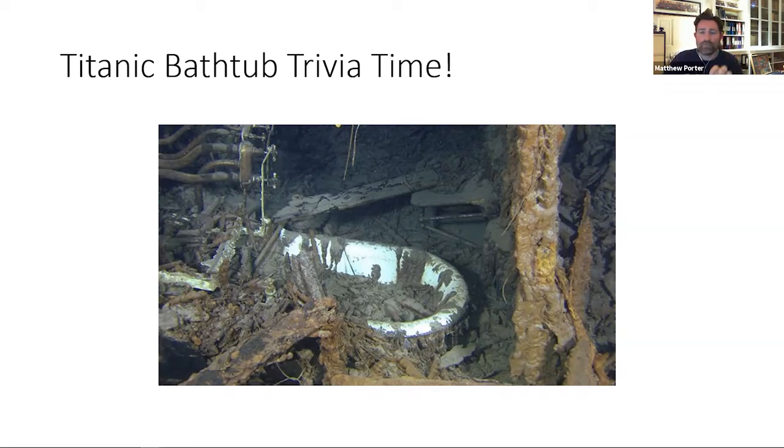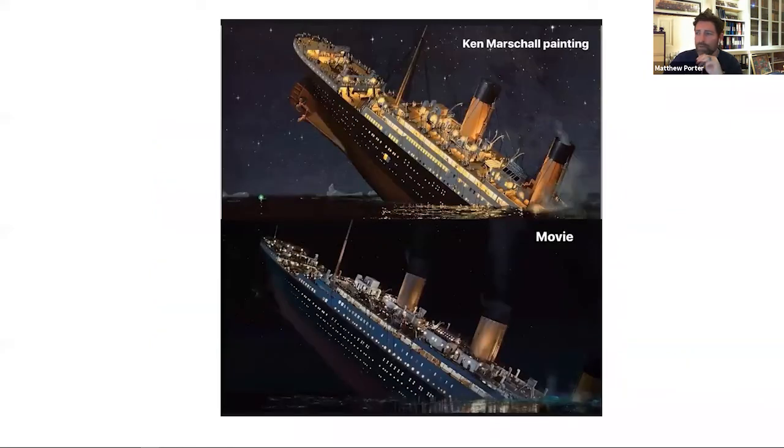So the discovery got Ken Marshall painting all of these pictures. And like I said, that was a big influence on my interest in the Titanic, because some of his pictures, which I'll show you a bit of, were incredible. The top there is a Ken Marshall painting from the mid-1980s, and you can just see how closely represented it was in the 1997 movie. It's almost identical.